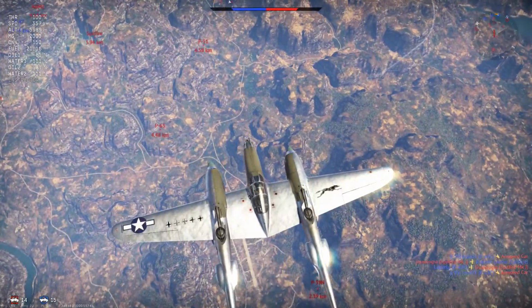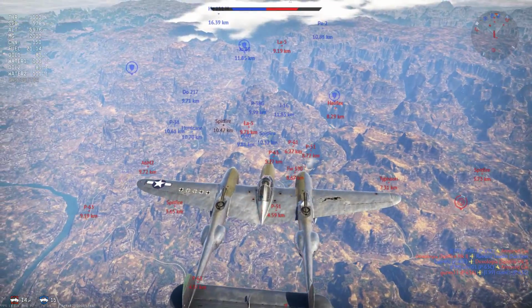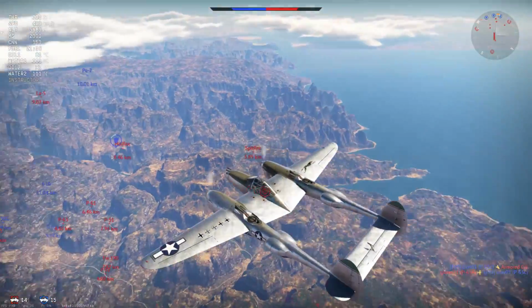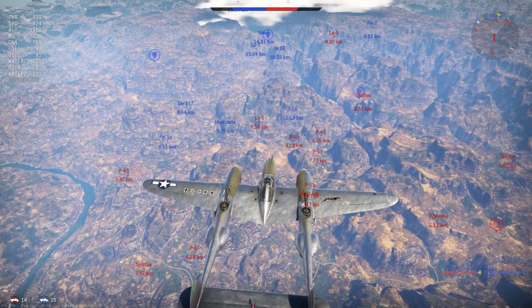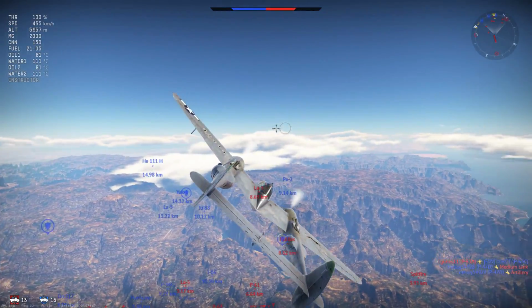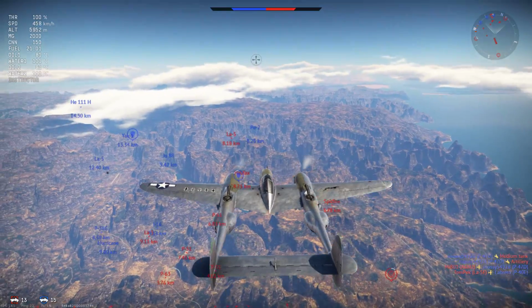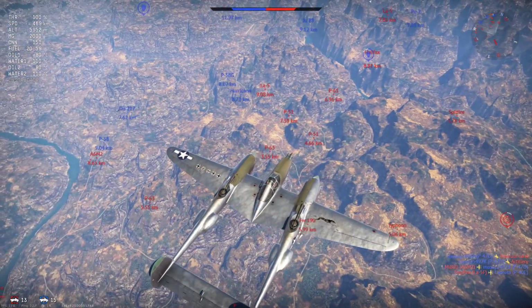Whereby if you move this plane outside the ideal speed range of 400 to 600 km an hour, you're going to have a nightmare, particularly below 400 km an hour, heading towards 300 km an hour or less. The turn circle becomes very wide, very slack, and on top of that in particular your elevator starts to become rather heavy, although you maintain your roll rate even at the lowest of speeds.